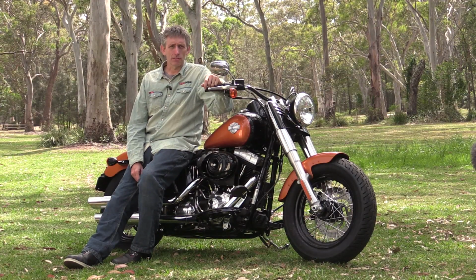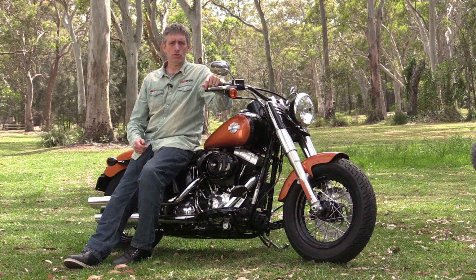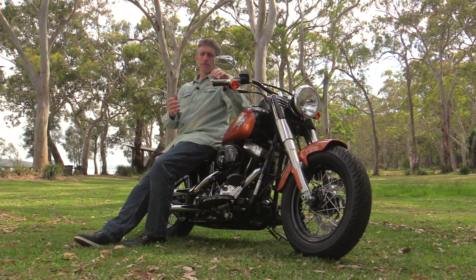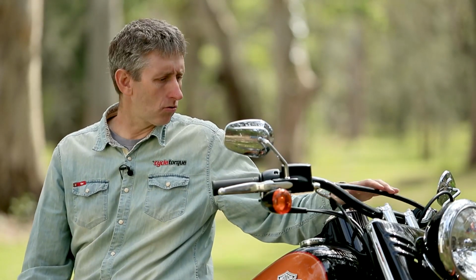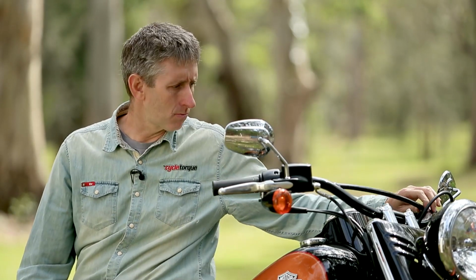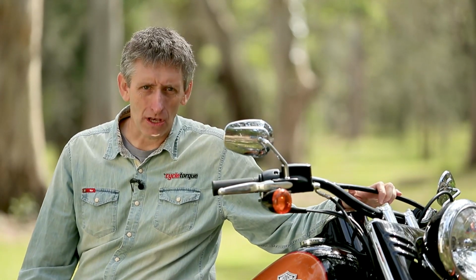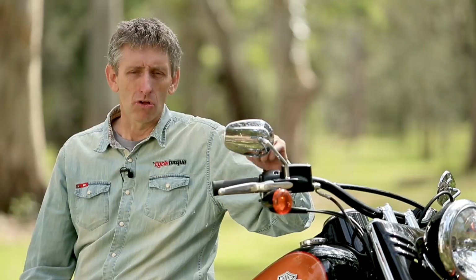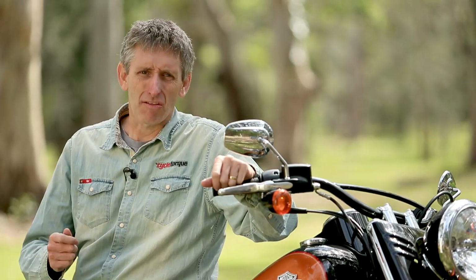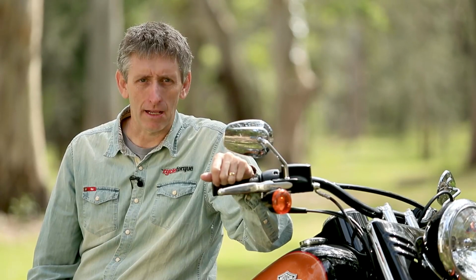This is the Softail Slim. It's been around for a couple of years now. It's a stripped down version of a Softail. It's got a few neat little things on it, like these New York style, almost a motocross handlebar with a cross brace here. But there's no GPS, there's no stereo, there's no power socket. It's a bare bones motorcycle. What this really does have is a thumping 103B Harley-Davidson Big V twin and a whole heap of style.